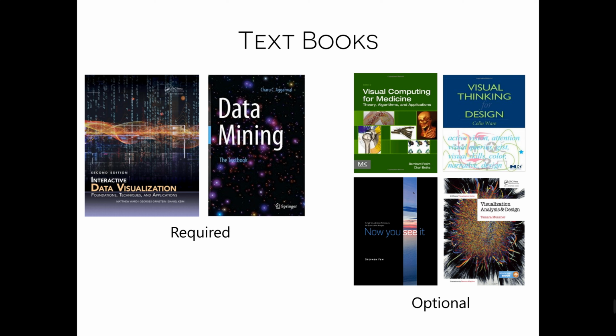Clustering and lots of things are in there. Very, very useful book about data science. I thought it was the best book I could find. And then some other books that are there.